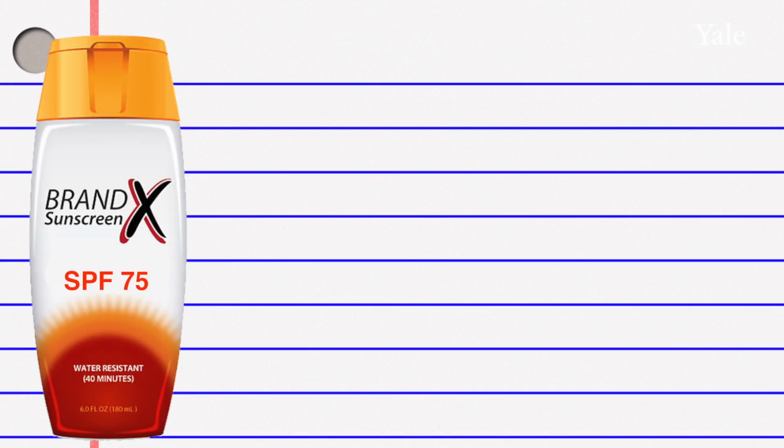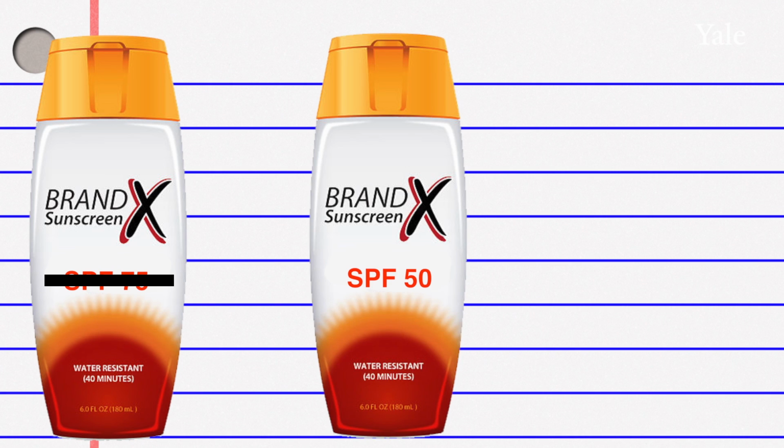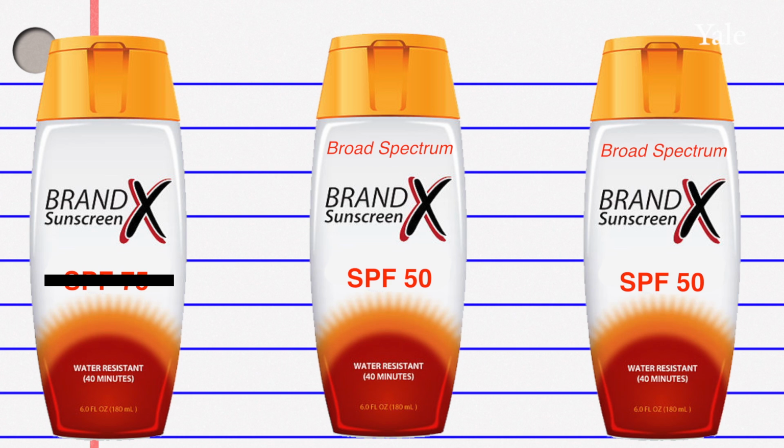However, the FDA changed the labeling of the sunscreens, which I think led to some confusion. Number one, no longer do you have anything above a 50 as an SPF. Number two, you'll see the term broad spectrum. Broad spectrum means that you have protection against both UVB and UVA. Next, no longer will you see waterproof or all-day protection or sweat-proof. What the FDA wants you to know is it's water-resistant for 40 minutes or water-resistant for 80 minutes.